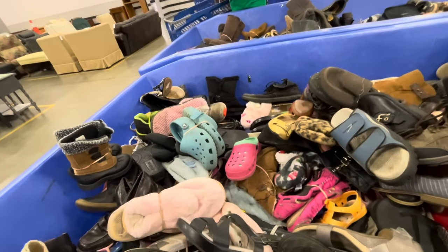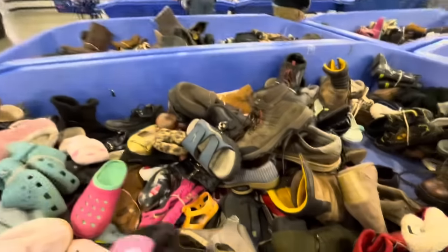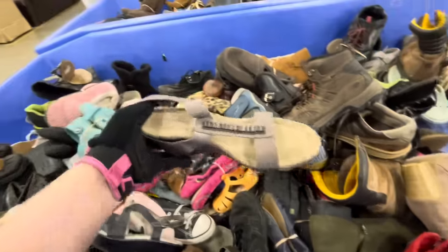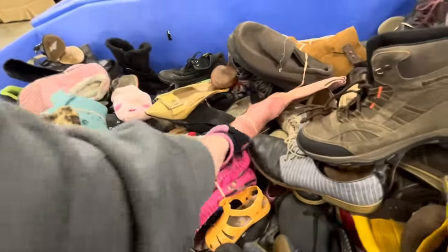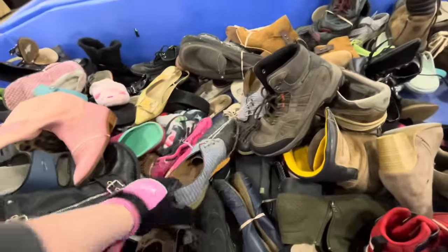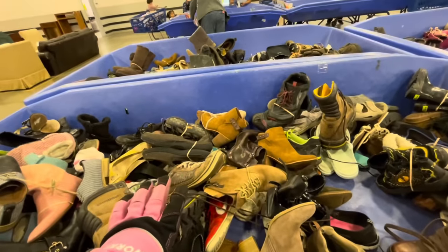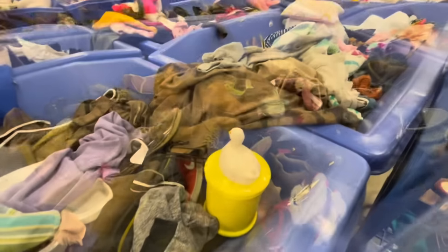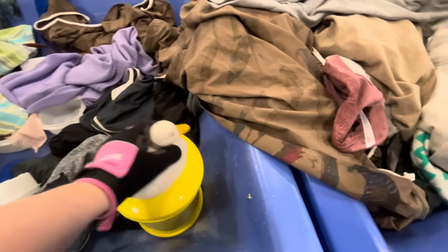Jambu. I can't remember if Jambu is good or not. ECBG. Those are cute, if I can find the other one of those. St. John's Bay. There's a Doc Marten back there. Okay, I'm gonna go through the rest of these and I will show you what I find when I am finished. Please hold. Okay, we got 8 million pairs of shoes, so there's that.